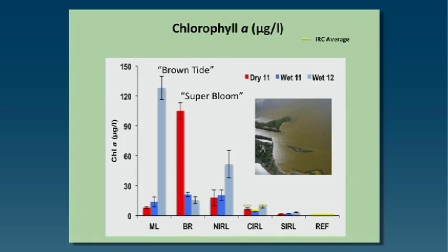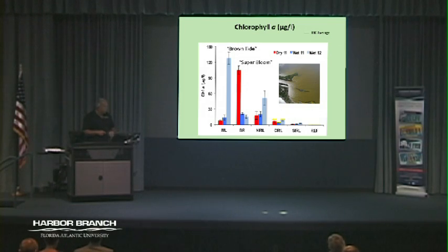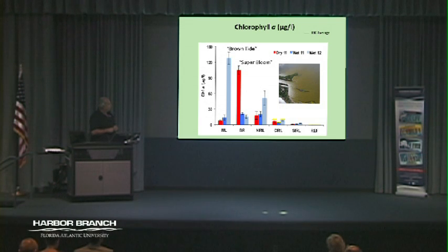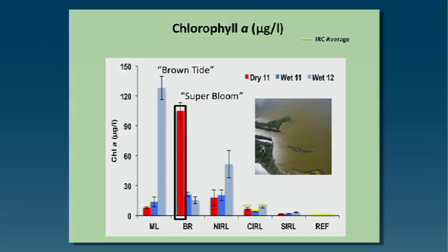This is the chlorophyll A data, the amount of phytoplankton biomass in the water column. Again, the segments are along the bottom: Mosquito Lagoon, Banana River, Northern IRL, Central IRL, Southern IRL. I'm going to be showing several plots of data. But you can see we captured the super bloom at the first sampling, the dry season of 2011. This is when we were coming out of the extended drought. This followed kind of a first flush, a stormwater event in the lagoon. So we see that big peak of chlorophyll A. Normally the chlorophyll A levels in the lagoon are way down here. You can see how high the chlorophyll went in the Banana River.